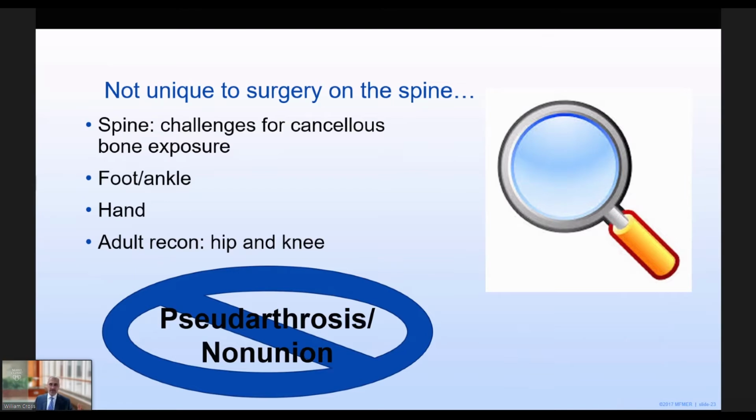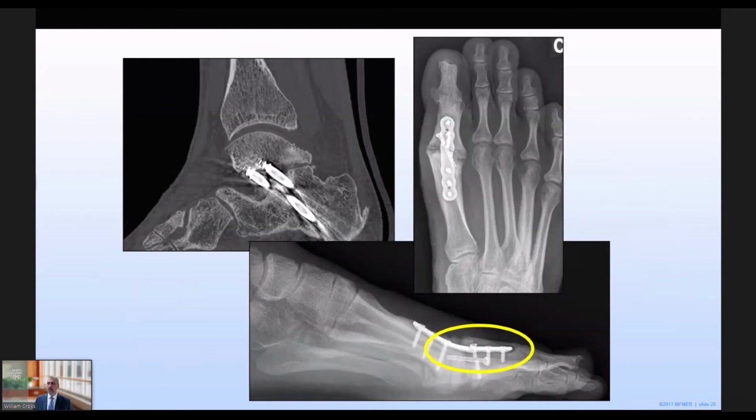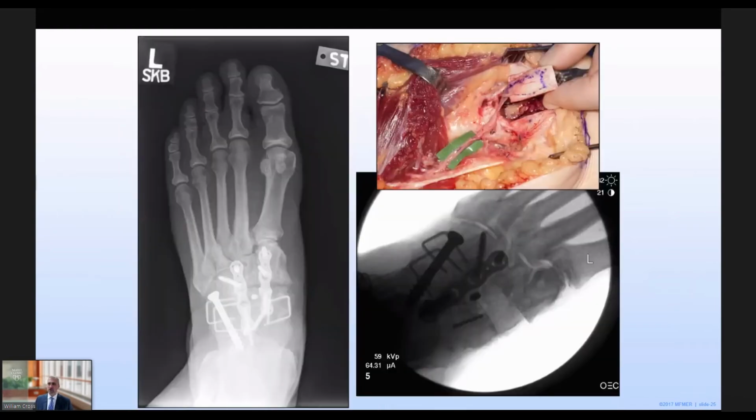Pseudoarthroses are not unique again to the spine. We see them everywhere: adult reconstruction, hand surgery, foot and ankle surgery. And if you look at the pseudoarthroses investigation, just like the other slide I showed, it's growing. We're looking more and more at failure rates and how we judge that. You can see that the research into pseudoarthroses is growing and is significant. Here are some examples across the body, looking at ankles and feet and pseudoarthroses.